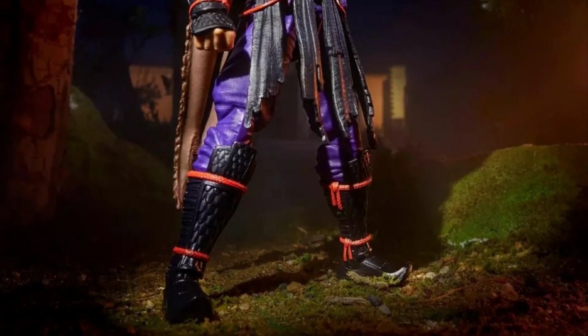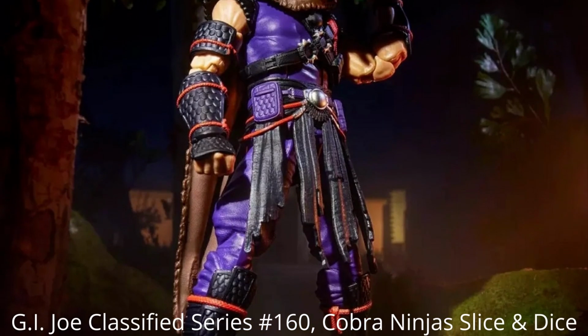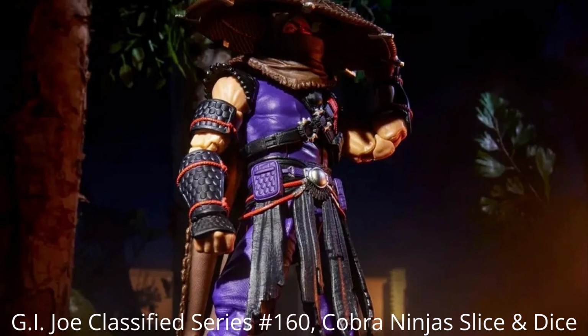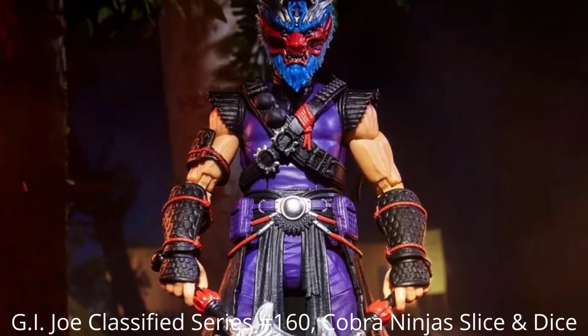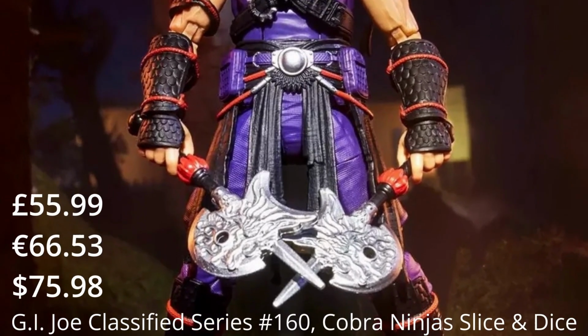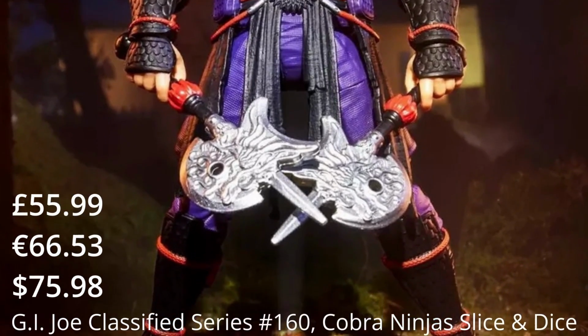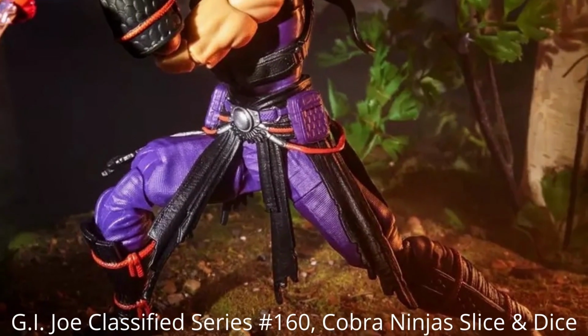So first up, we are getting this G.I. Joe Classified Series 160 Cobra Ninjas Slice and Dice. As I'd mentioned before, it is up for pre-order. Retail price is £55.99, and this set consists of a couple of the 15 centimeter action figures.